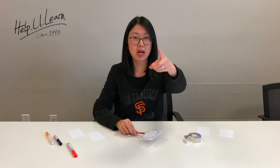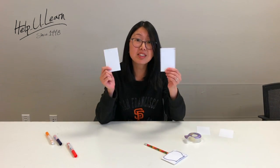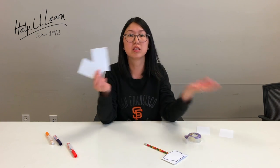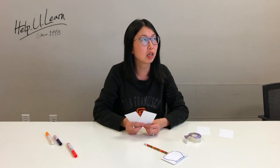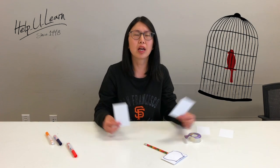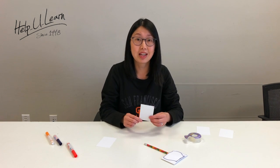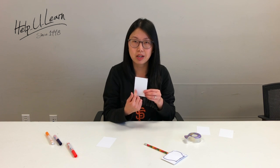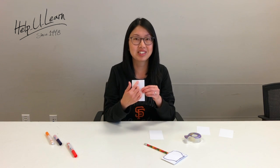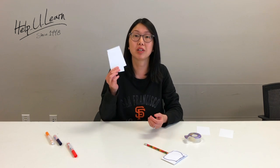Now, here's my challenge to you. Can you think of other things that you can draw to make another Thaumatrope, or maybe even 5 more Thaumatropes? Let me give you another idea. How about a bird in a cage? And it doesn't even have to be animals. Another fun one that I also thought about on my way here, you can draw an empty French fry box on one side and your real French fries on the other side and make it fill up the box. So have a lot of fun with this.